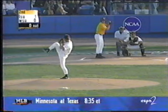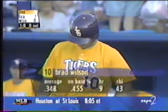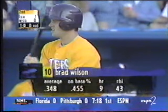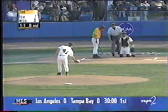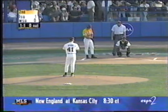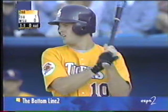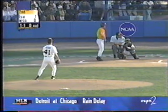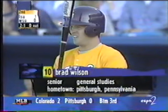Brad Wilson, the DH, will lead it off. He's coming off a huge regional, too, .438. Academic honor roll student, graduated already in general studies. Seeing more and more graduate students playing baseball, either coming back for their senior year or their fifth year as a senior. And that's one of the rules that, when they changed it, I thought was good. The guy should be able to use up his eligibility, even if he graduated. Yeah, that one made sense to me, too.